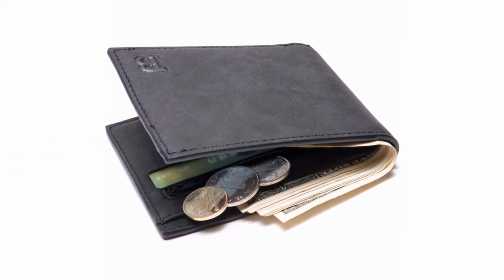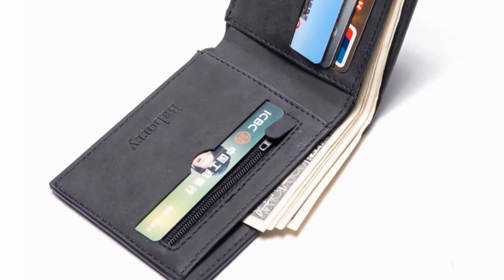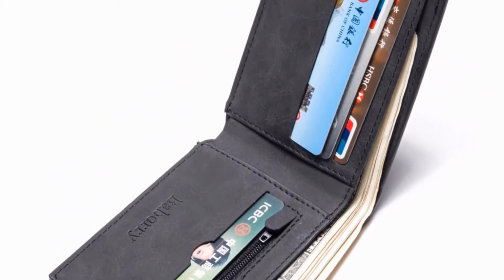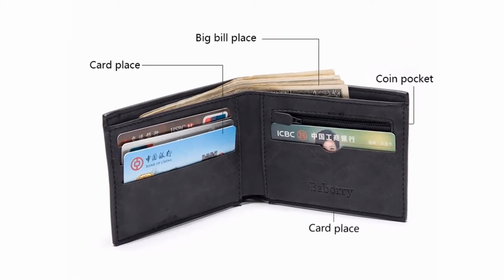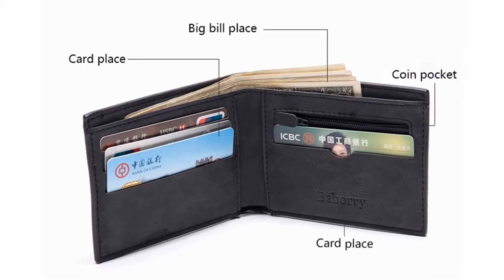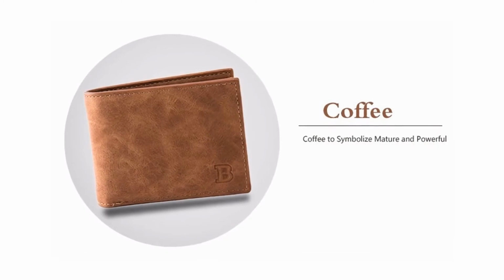This wallet is very thin and stylish. It has a big bill place pocket which helps you to carry lots of money. It has a zipper coin pocket which helps you to carry coins. You can choose your color from two different colors, brown and black.